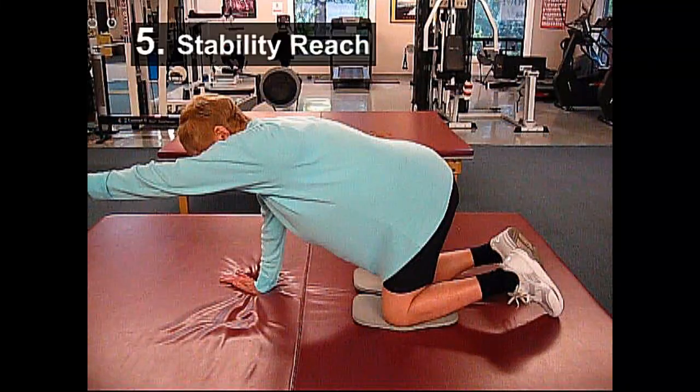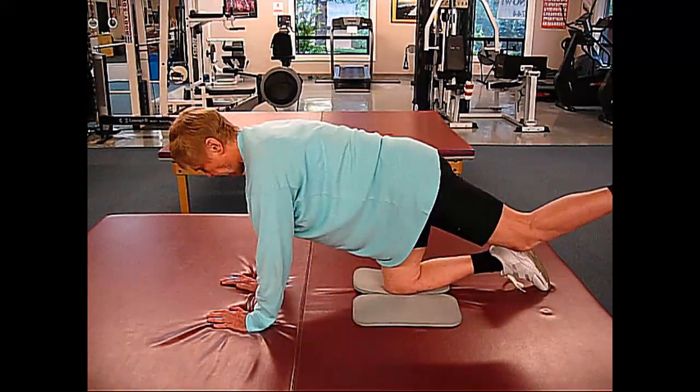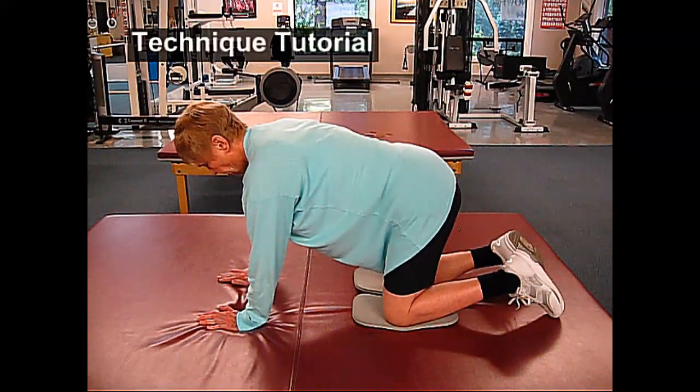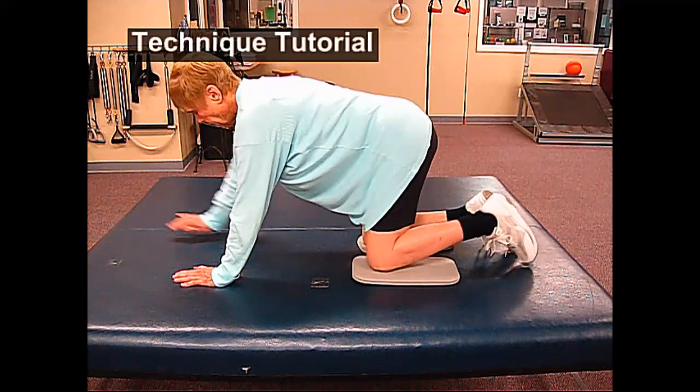Exercise 5 is called a stability reach, and depending on your strength level, you can try this exercise a few different ways. Start on your hands and knees and put pads under your knees if you need to. Tighten your trunk muscles to keep your low back and hips as stable as possible the entire exercise. For all 3 versions of this exercise, try to pretend that you're balancing a full glass of water on your low back and you're trying not to spill a drop.